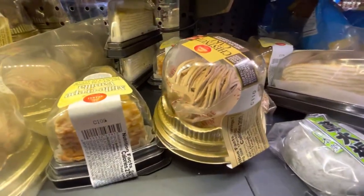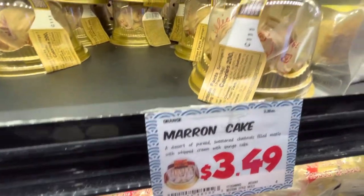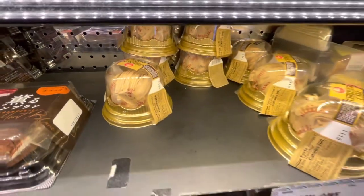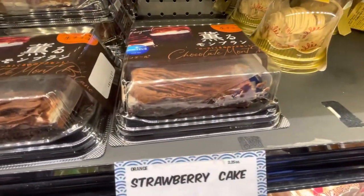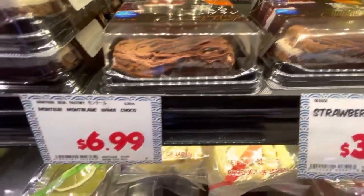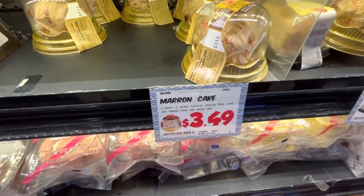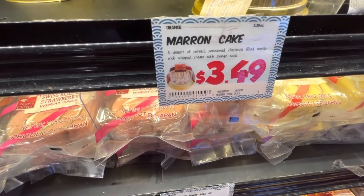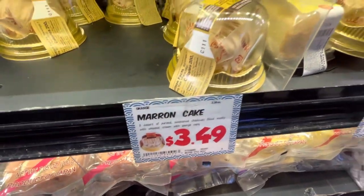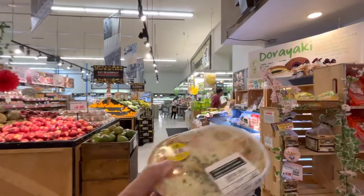Look at this. Chestnut cake. Wow, this looks pretty good. $3.49 for a mini chestnut cake. How cute is that? Look at that. Very cute. We have chocolate Mont Blanc. Wow. That's $6.99 for one of those. This isn't bad for $3.49 for a mini one. A dessert of Paris, sweetened chestnuts filled mostly with whipped cream with sponge cake. That's good. I don't have enough hands to get that right now since I'm holding this.